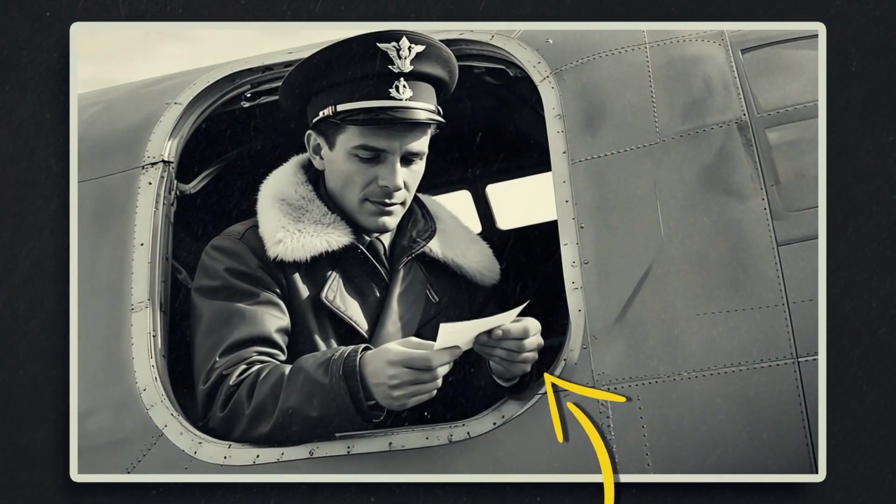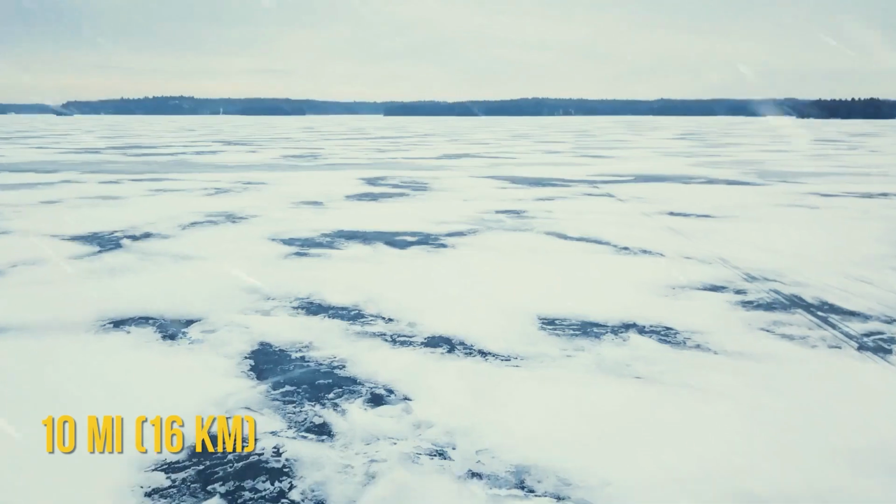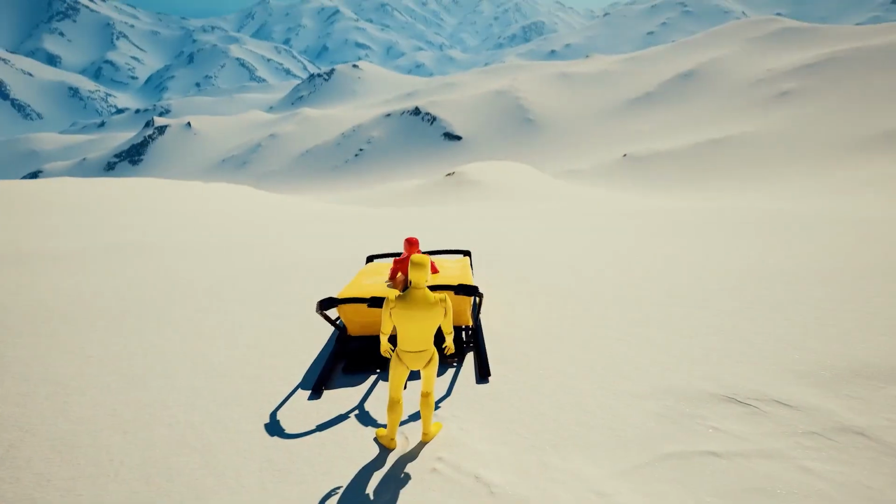The pilot dropped a note attached to a weight. It said, "If you can walk to the lake, make a circle. If not, form a straight line." The lake was 10 miles away, but they knew they had no choice but to get there, and so they made a circle, signaling that they were ready for rescue. Then they got to work.